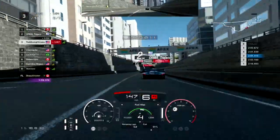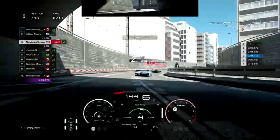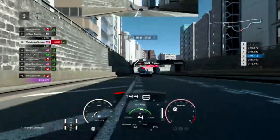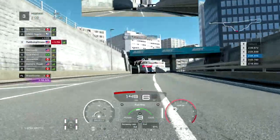Going to lift for this left-hander. I want to distance myself between these guys in case they make an accident. I mean, we all know how street course racing is. Very unforgiving.